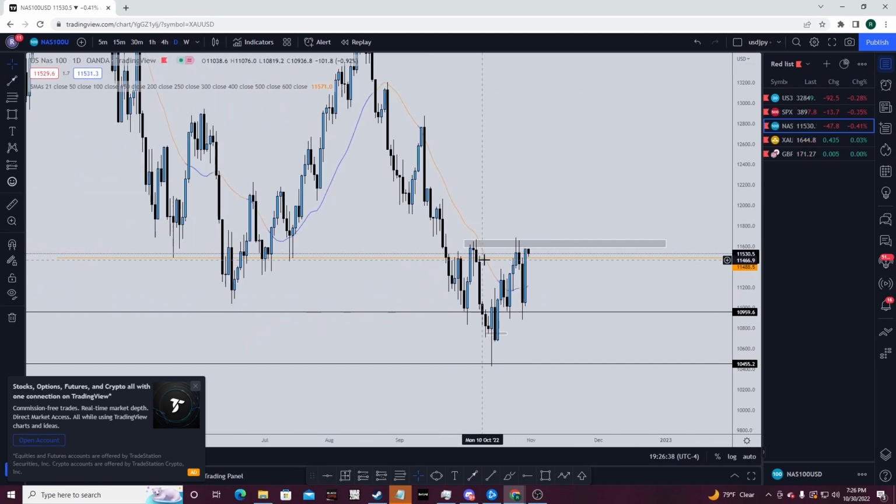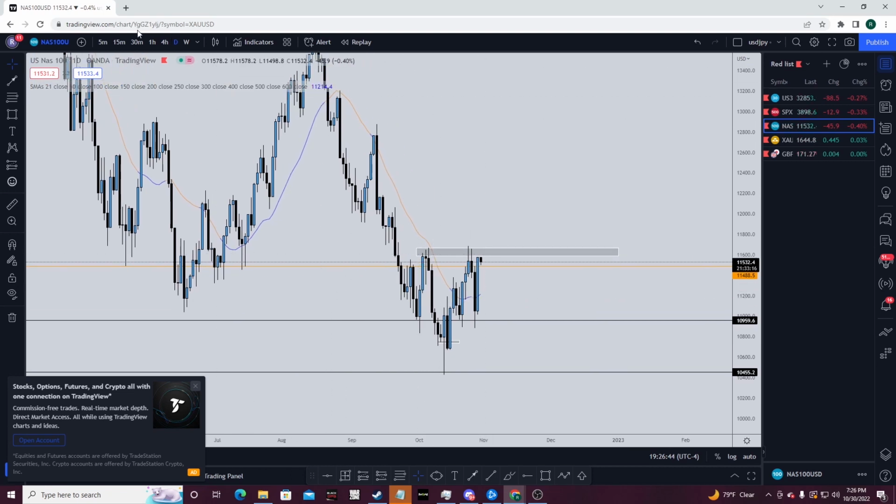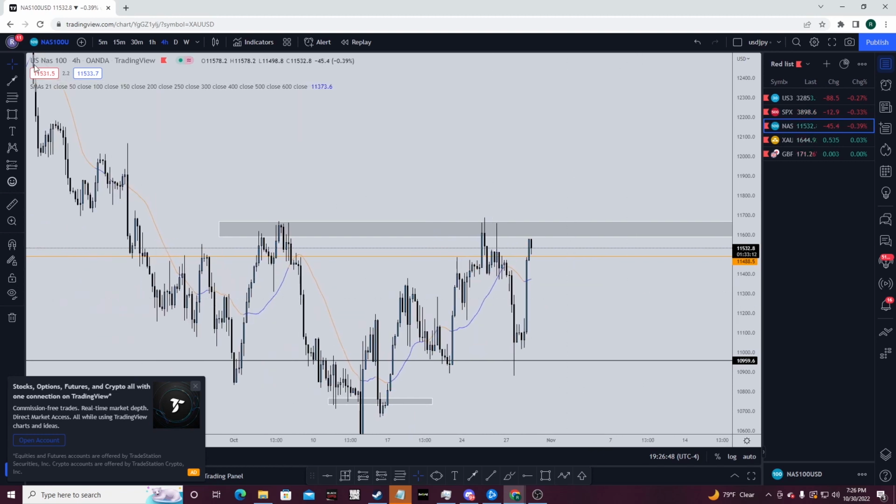Now, ultimately, we are still trading back above this area of support right here, but we are trading under the lows. So this is one of those tricky areas. But right now, if we look at the 4-hour time frame, we stay on this 4-hour time frame.